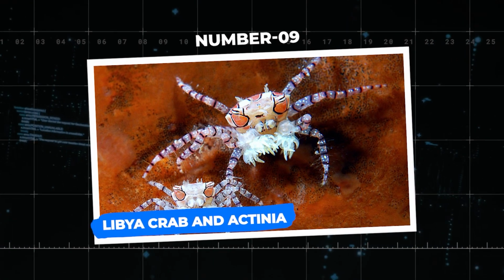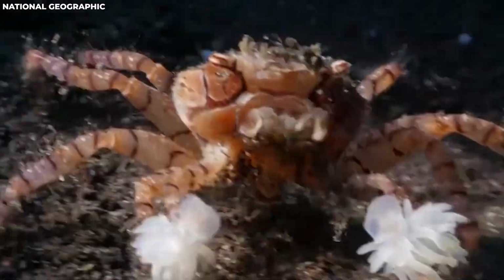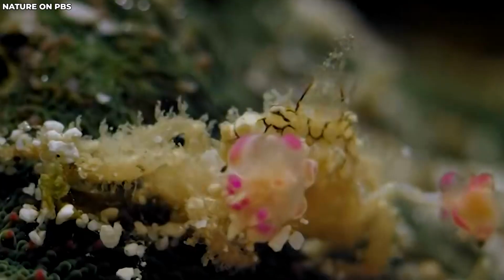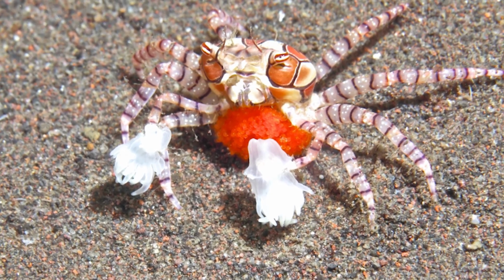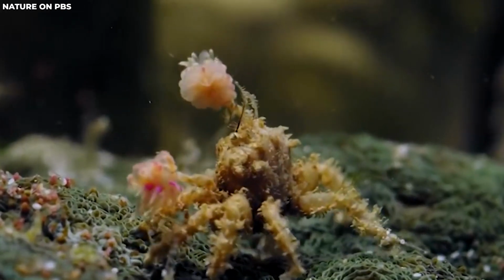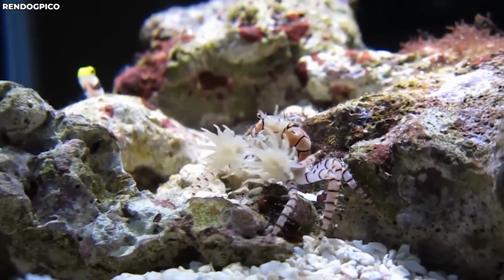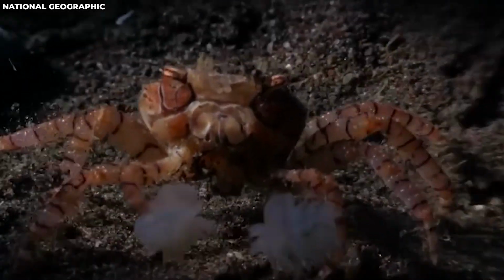Number 9. Libya crab and Actinia. The Libya crab has a particular defense mechanism for protection against predators. It has specialized hook-shaped pincers on its front legs, which it uses to pick up a sea anemone, usually of the species Actinia equina. The crab then carries the anemone around, holding it in each claw, essentially using them as defensive weapons. The sea anemone benefits from this arrangement too.